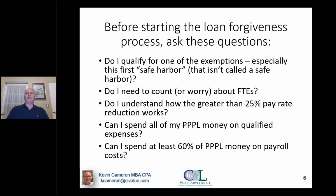So before you get into the loan forgiveness process, there are a couple questions you want to ask yourself. The most important question, because the biggest question I get from clients and from people working with PPP loan forgiveness, is: how do I count my FTEs? What periods do I count for? What are the safe harbors? And what a lot of people are missing is the fact that if they didn't have a change in their employee status, then they might not even need to count their FTEs.